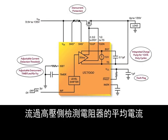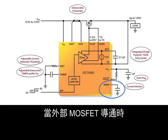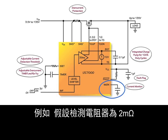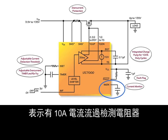The average current flowing through the high side sense resistor can be monitored by measuring the voltage on the IMON pin. When the external MOSFET is on, the voltage that appears on the IMON pin is the sense voltage, V sense plus minus V sense minus, multiplied by 20. For example, if the sense resistor is 2 milliohms, then an IMON voltage of 400 millivolts indicates there is 10 amps flowing through the sense resistor.